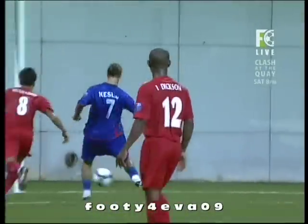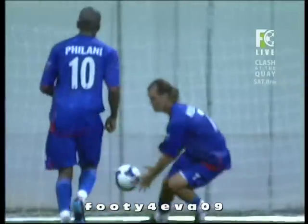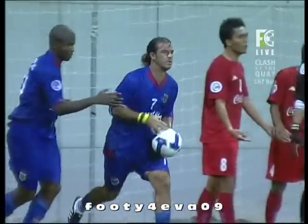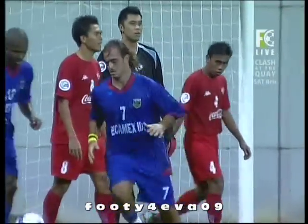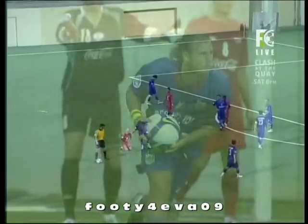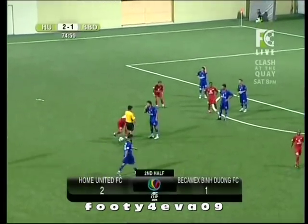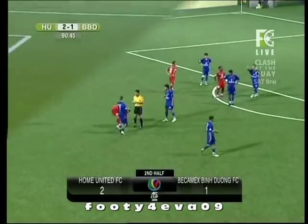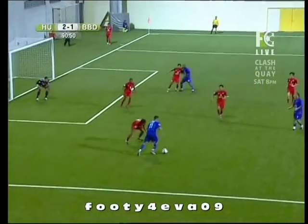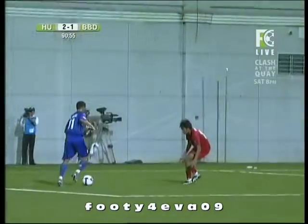Very short-range header and the tap-in. Not much that Lionel Lewis could do after he parried that. He was on the ground. And Kesley has got his team back in the match. And Perez has hit the deck again. Binh Duong, the equalizing goal that would be a great result for them away from home. Just wide.